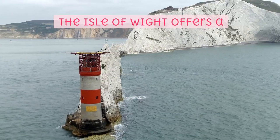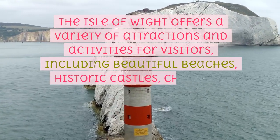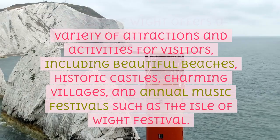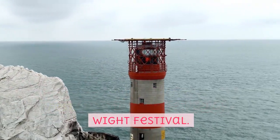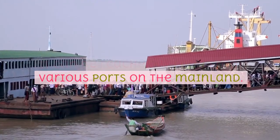The Isle of Wight offers a variety of attractions and activities for visitors, including beautiful beaches, historic castles, charming villages, and annual music festivals such as the Isle of Wight Festival. It can be reached by ferry from various spots on the mainland.